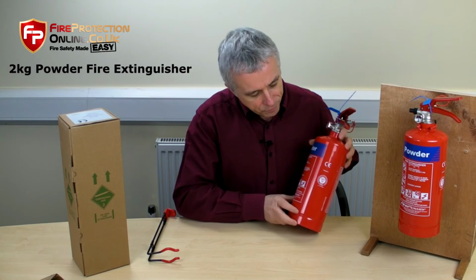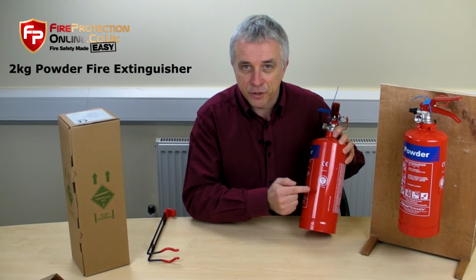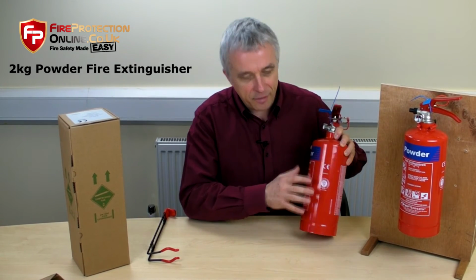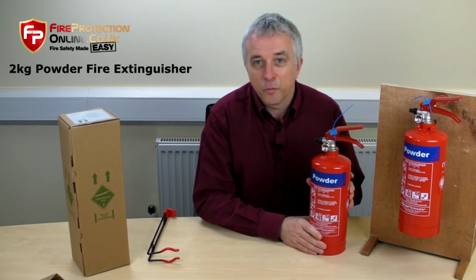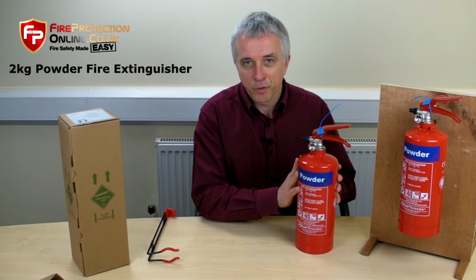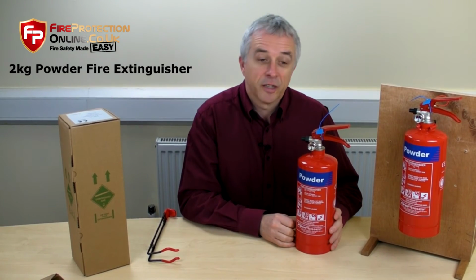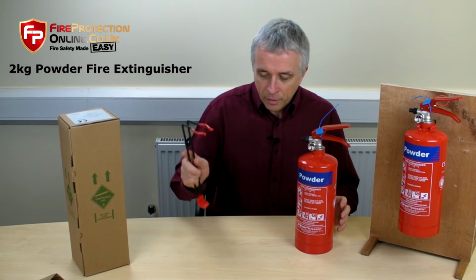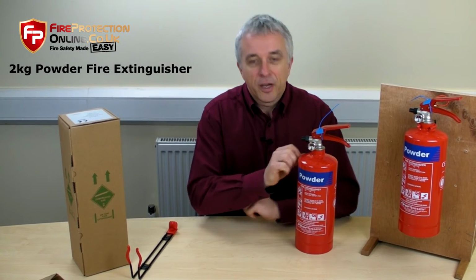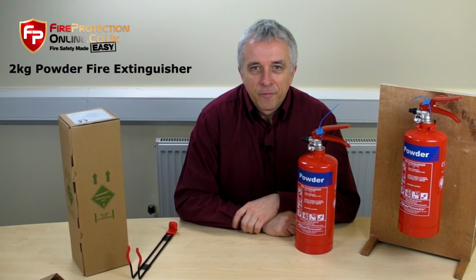The labelling: British Standard, Kite Mark and BAFE approval, British approvals for fire equipment, the CE mark, and then it has manufacturing details as you would expect with the largest manufacturer in the land. This is actually the same model that Chubb Fire sell, although their top and their labelling will look slightly different. That bracket, although it's suitable for a vehicle, suitable for the home as well. Powder extinguisher, very, very versatile.